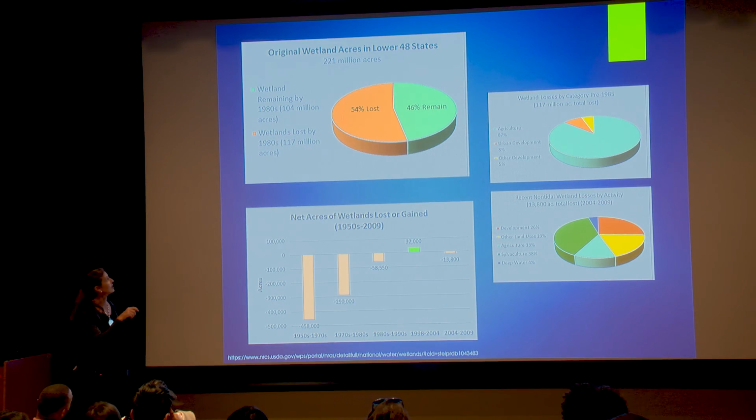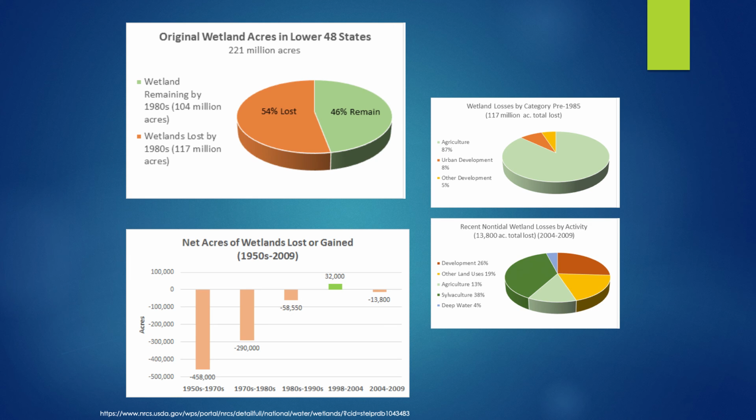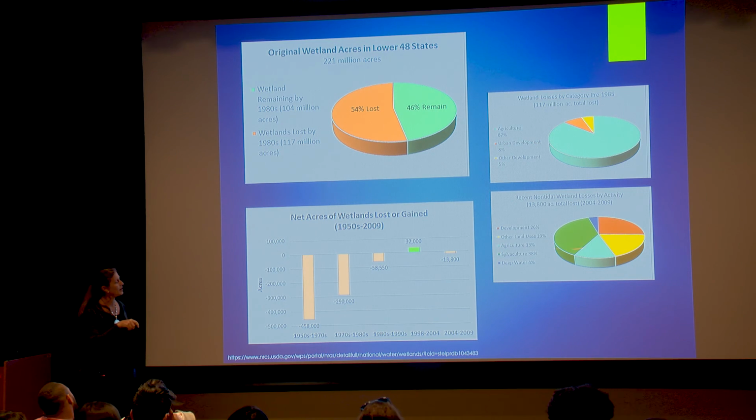And because they were able to say that, this is the second report. This isn't the one from 1985, but a subsequent one, maybe 1992. At that time, they said 54% of the wetlands were lost, and they were lost before 1985 to agriculture. After 1985, this one goes to 2010, the wetlands are being lost to a variety of things, including a big chunk to development and a smaller chunk to agriculture. And so their wetland losses declined over time.